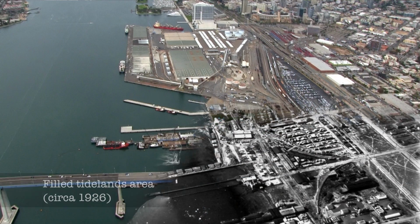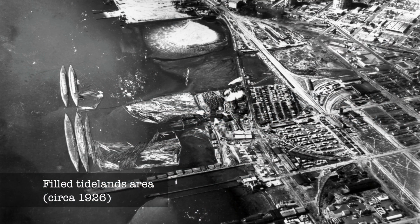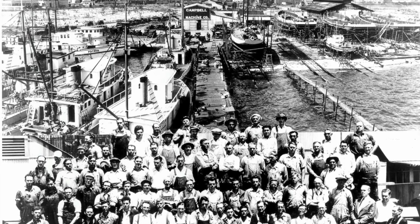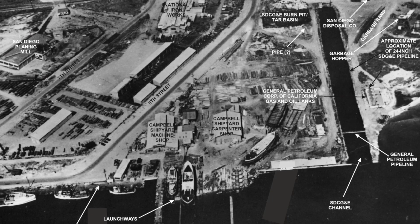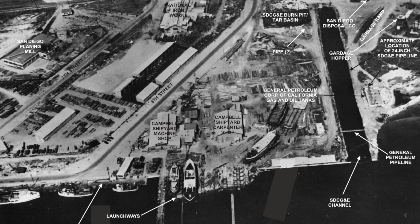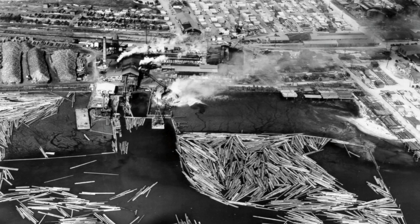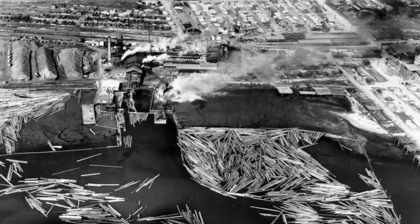In the late 1800s to early 1900s, this area was part of a thriving industrial community. In addition to the shipyard, there was a municipal garbage dump, a municipal gas waste site, and a fueling wharf. These industries left behind some chemicals that persist in the environment. We call them legacy contaminants.